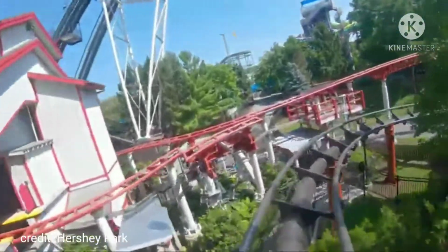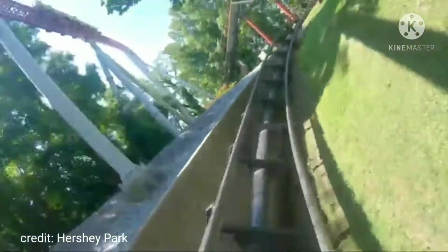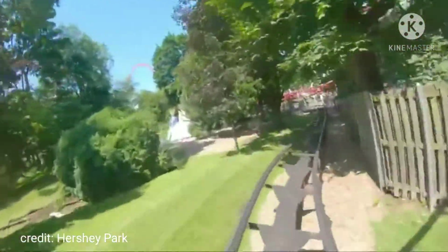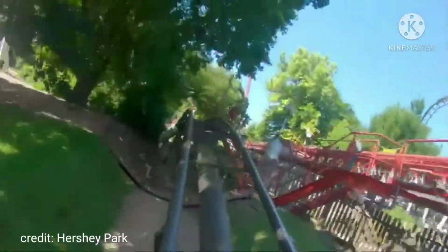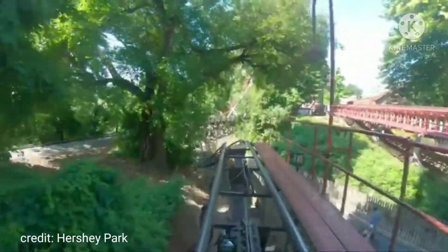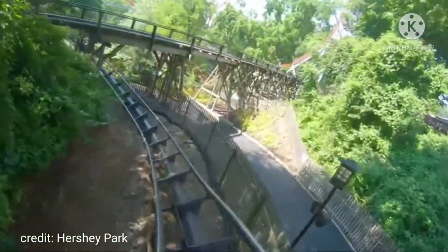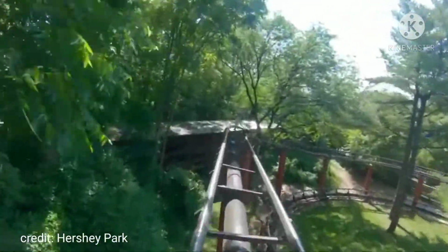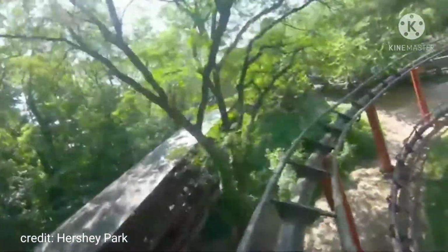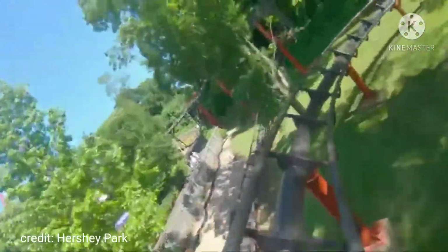So, number 13 on the list is Trailblazer. Now, this is just an average mine train made by Aerodynamics, who is now defunct, and is the only Aerodynamics coaster at HersheyPark. Now, it's a nice little graceful ride. It starts off with a lift hill and then into a slow helix. And then it wanders around past Storm Runner and then into the finale, which is a bigger helix, which is the best part of the ride.